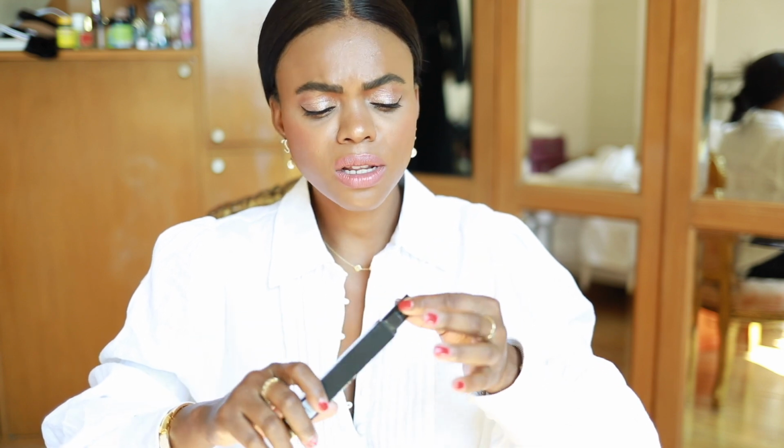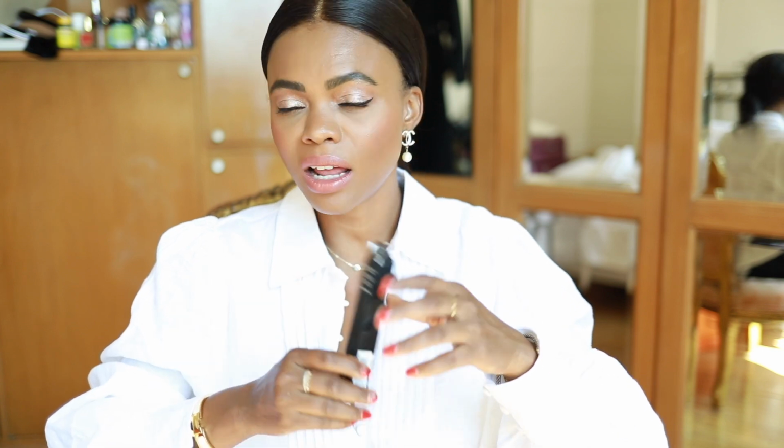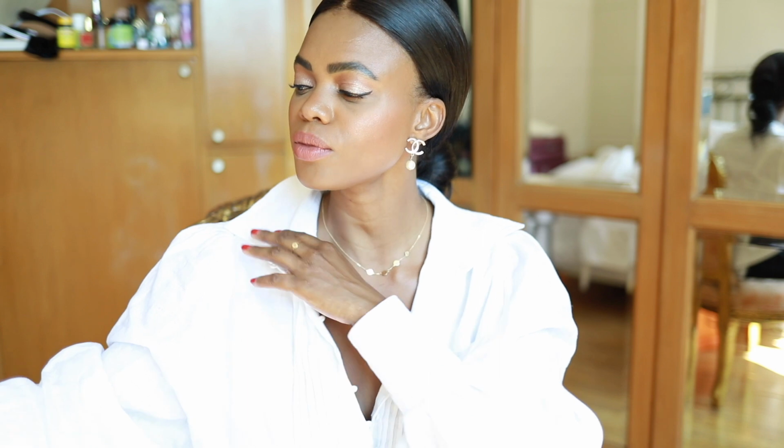This is a new one that I got when I was in Miami, I believe, because my other one is almost done. My shade that I love is 91 Caramel, and it works for me whether it's winter or summertime. Again, it just gives you really good coverage. It's amazing. Like I said, it's better than the NARS Radiant Concealer, but again, that's just my personal preference. But give it a try and then you guys can let me know how you like it. I prefer it.